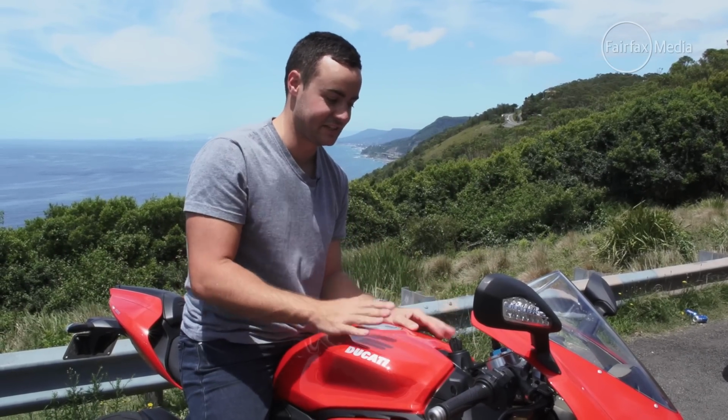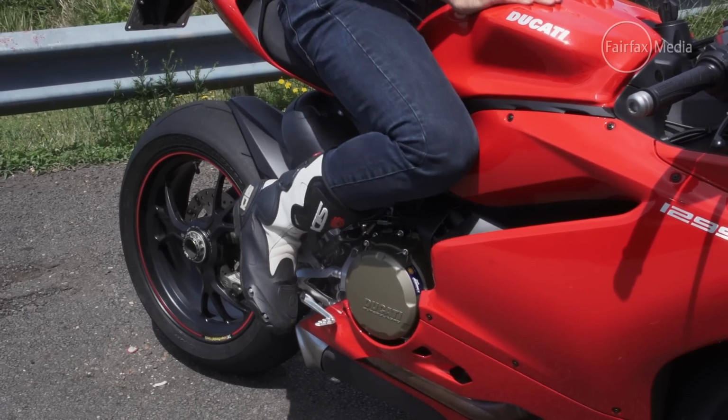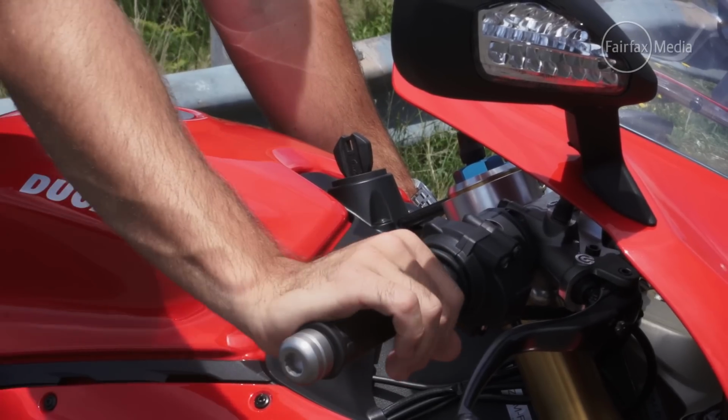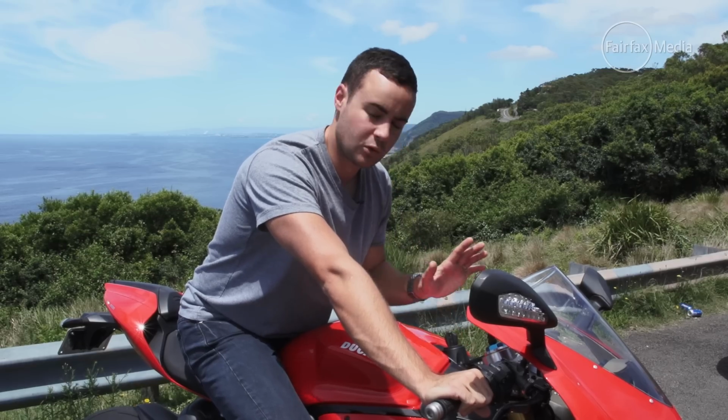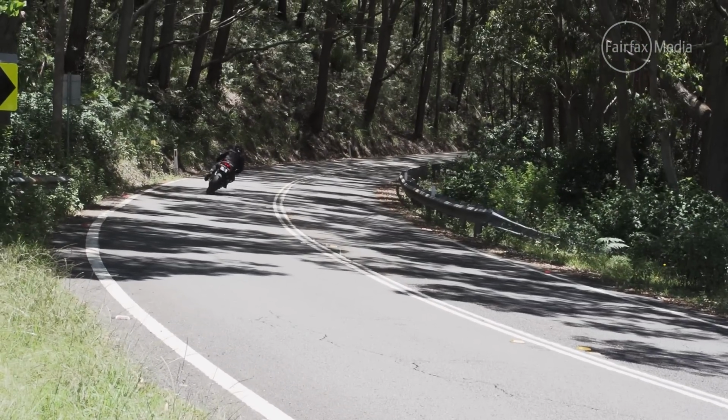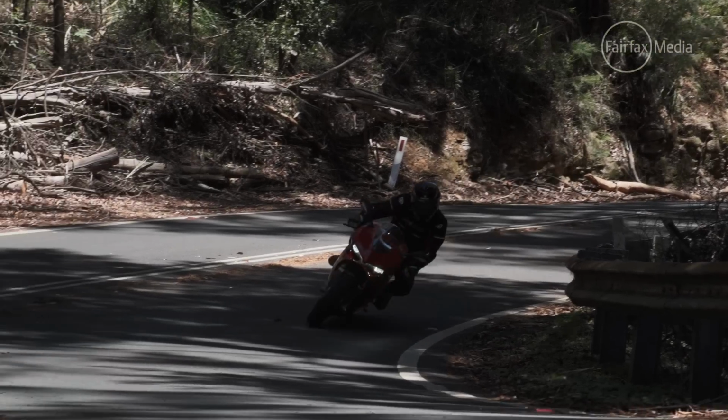Now the Panigale S makes no secret of the fact that it's basically a race bike for the road, and I can tell you that because of the seating position alone. Your legs are actually quite hunched up, you're right over the bars, so you're really heavy on the wrists, and yeah, it's a very forward and aggressive riding position, which is great for fast corners and everything else, but in everyday riding it can become a little bit tedious.